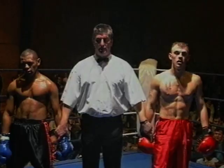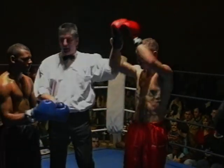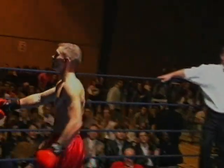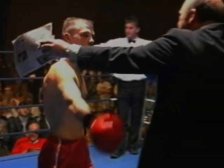By unanimous decision, the winner in the red corner. Yeah, well, I think the judges saw it pretty much the same way as I did on that one. There's no two ways about it. Ratton came out, he was initiating most of the action, he coasted through the fight, was never really pushed.